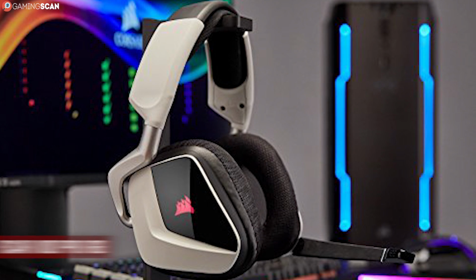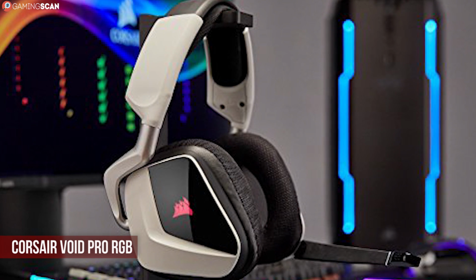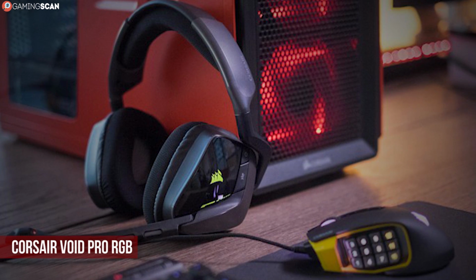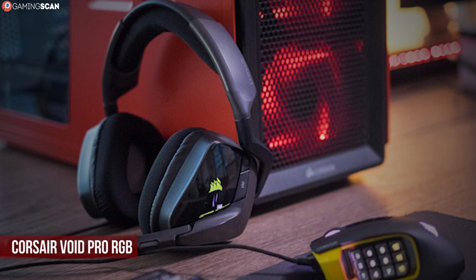The next item on our list is the Corsair Void Pro RGB. If you've never heard of Corsair headsets, that's perfectly understandable. They've only expanded into this market recently. But even so, they've already established themselves quite well, and this model is one of their best ones yet.